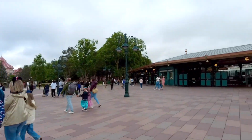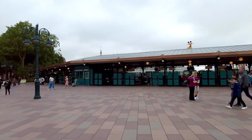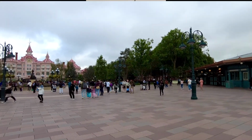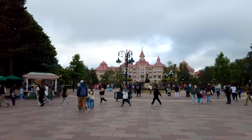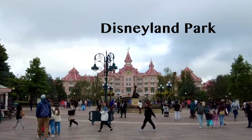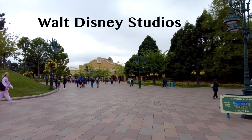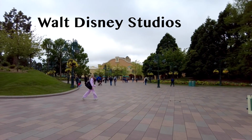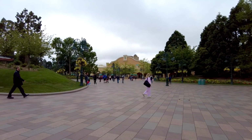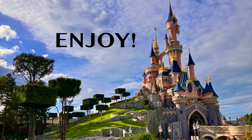On the right is another security entrance. This is where you will enter if you take the RER A train from Paris. The entrance to Disneyland is through the bottom of that beautiful pink building. And on your left is the entrance to Walt Disney Studios. Enjoy your time at Disneyland Paris.